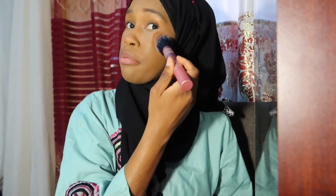We are going to add a little bit of highlighter. We're going to use the same brush that we used for the blush just to make sure everything is blended in. So let's just use this fluffy brush. And like I said, we don't need too much of the highlight. So just a little bit of it. I usually like to trace my lips. Oh yeah, I'm using the same eyebrow pencil that I used to outline my lip.